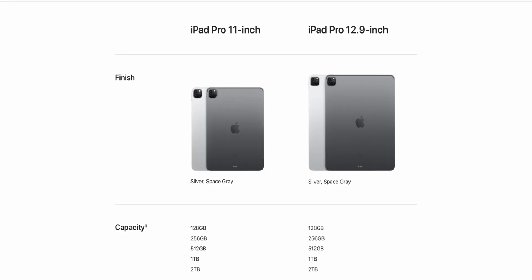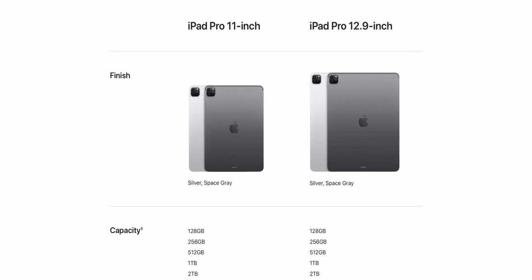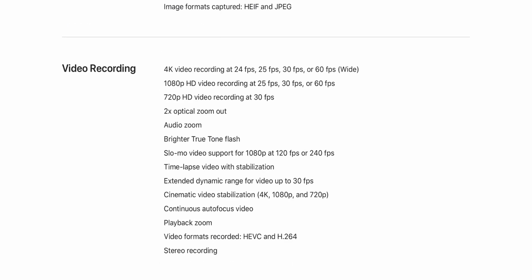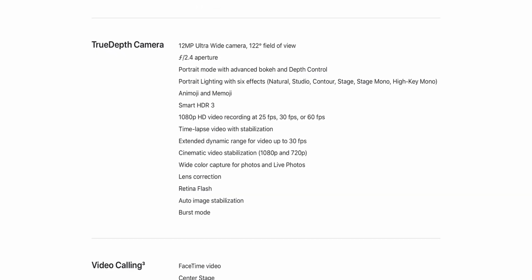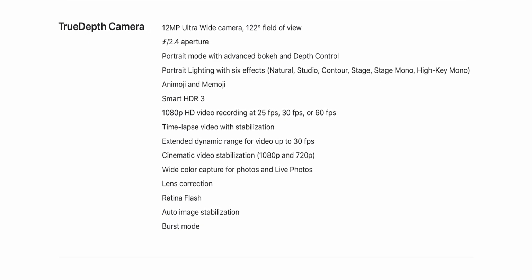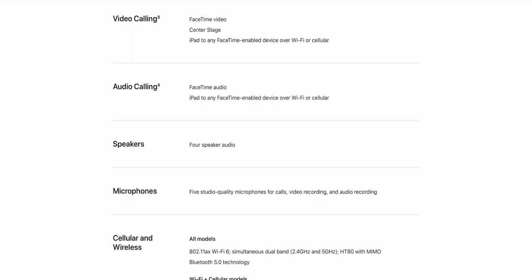Now let's talk about the new iPad Pro models. Well, they both come in two beautiful finishes, silver and space gray as usual. They both have the same Pro camera, wide and ultra wide. Both support 4K recording up to 60 frames per second. The front facing camera, the TrueDepth camera on both models, is a 12 megapixel ultra wide angle with f2.4 aperture, compared to the 7 megapixel on the previous gen. And they both have an incredible sound system.